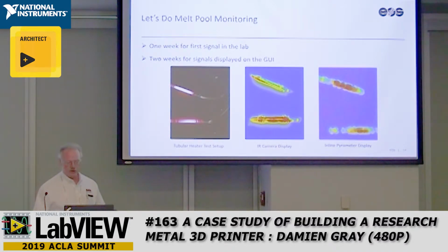There's a couple of tubular heaters there, just a picture of them, and then the IR camera display next to that, and then the right picture is a LabVIEW screenshot from the signal from the pyrometer that I was using the galvos to scan. And this is a good example of, we set the machine up to do this in the first place, and so making it was just dropping something into a slot prepared for it. A couple of weeks later, we actually had signals up on our GUI.